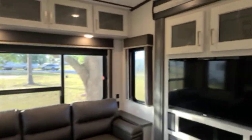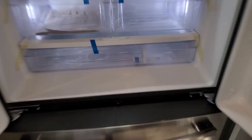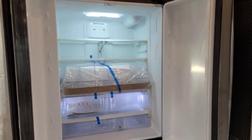Nice. So I already took out all the other tags over here. Now it's the fridge. We have to take it out and then set this up in here, which we're gonna do right now. I'm so excited though to finally have ice. Like, I missed having ice in my drink, so I'm really excited about that.